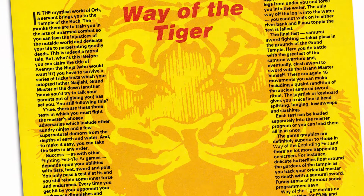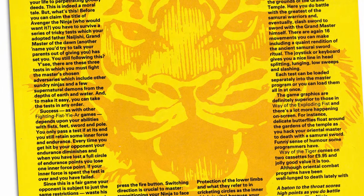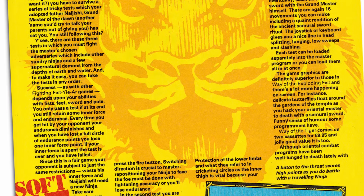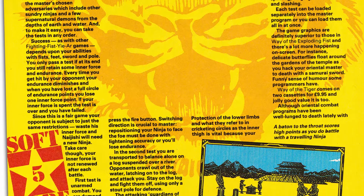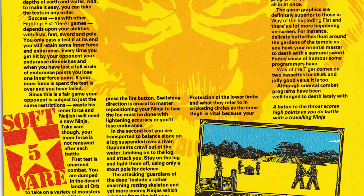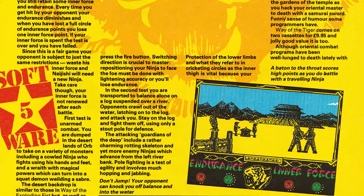And Sinclair User gave it 5 out of 5, and they write, "Although Oriental combat programs have been well launched to death lately with games such as Psy-Combat from Mirrorsoft, International Karate from System 3, Gremlin's game is bigger, better and brighter. It even adds a strand of adventure to the genre." And yep, I can fully agree.